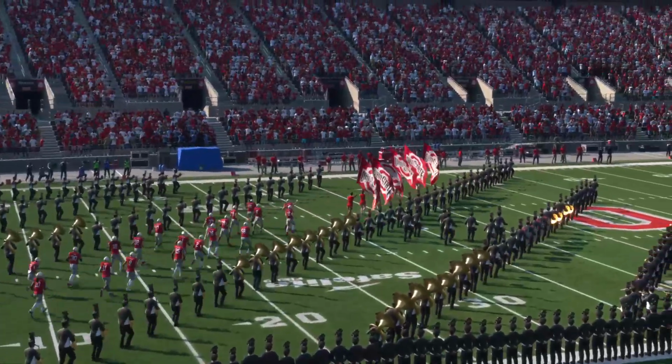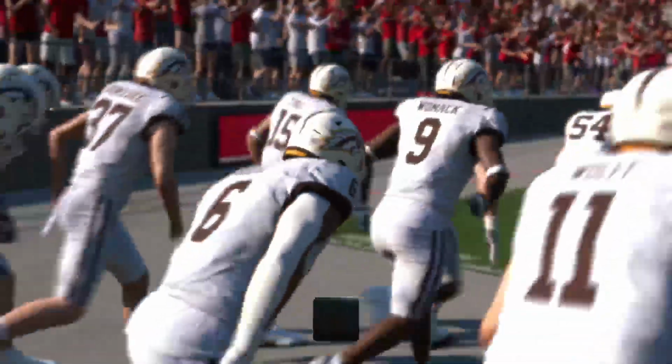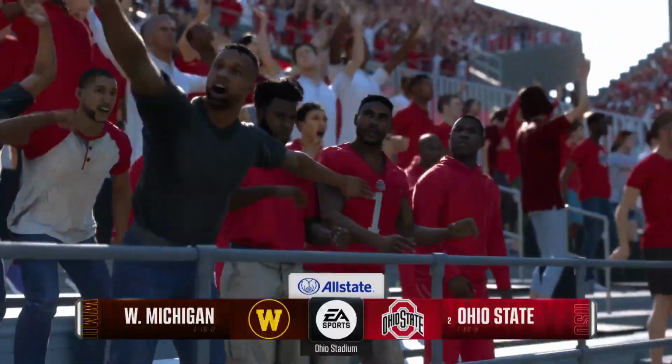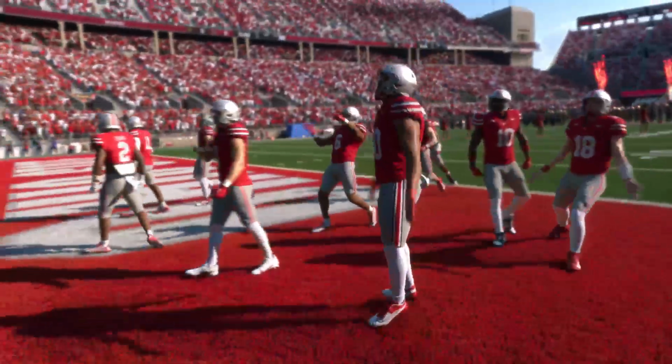As we'll see a squad from the MAC, the Western Michigan Broncos, taking on the second-ranked team in the land, the Ohio State Buckeyes. For EA Sports College Football, I'm Reese Davis, David Pollack, and Jesse Palmer with me. Guys, it's time to get it going.